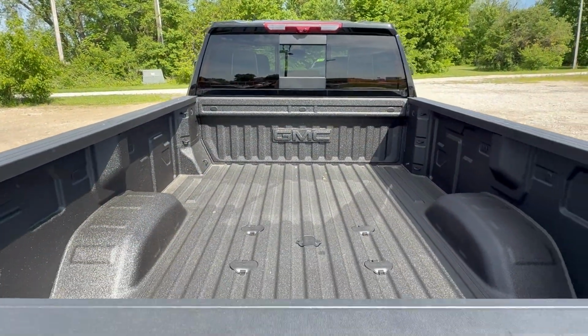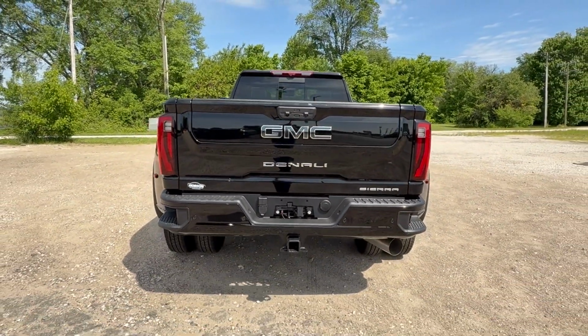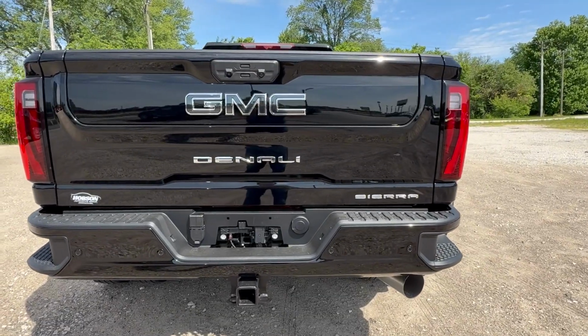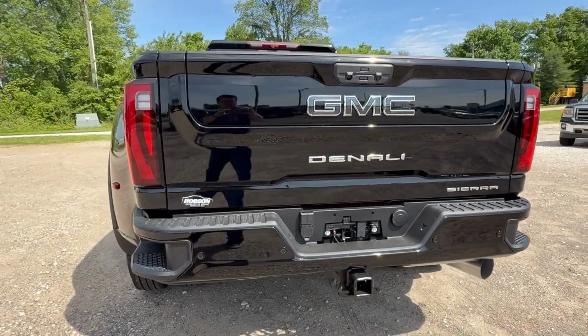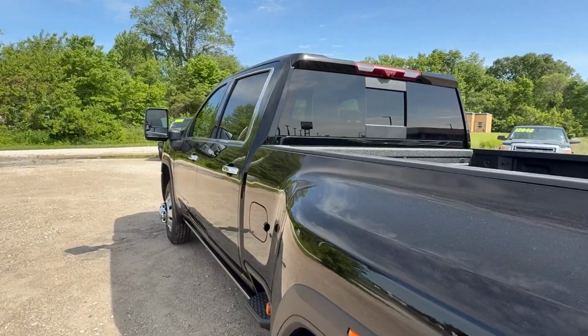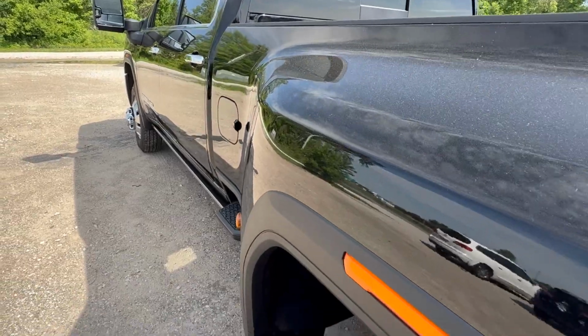But here's the twist. Inside, it's every bit a luxury vehicle. Massaging full-grain leather seats, real wood trim, suede headliner, and a 12-speaker Bose premium audio system. The digital cockpit loaded with Google built-in, a heads-up display, and more cameras than a Hollywood film set, all standard on Denali Ultimate. Bed features, covered.